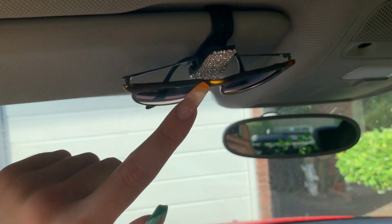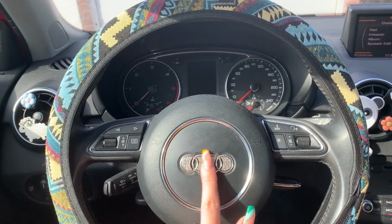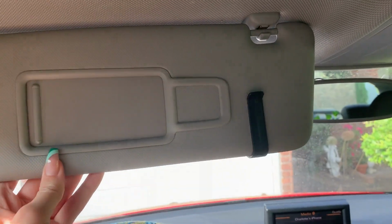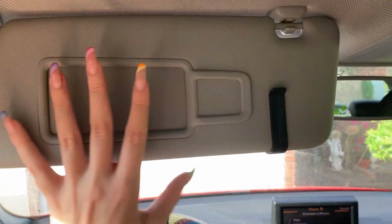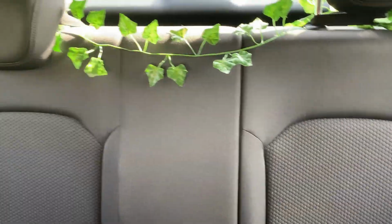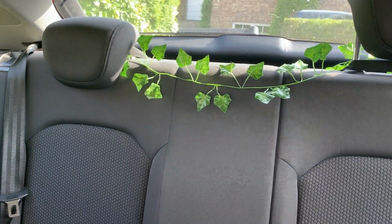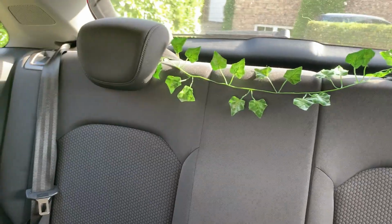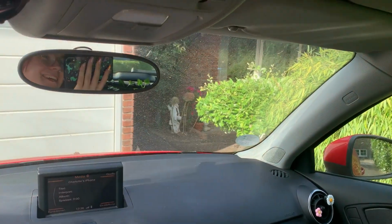Even though I don't have a lot of rhinestones anymore in the car, I still have the little stickers here, so I think it's not too bad. And you can move it down, and the sunglasses are going nowhere. Another mirror. I did not put anything here. And my latest addition are the little leaves. I'm not quite sure if I like them or not, but I think it gives the car a little bit more decoration in the back, which I like.